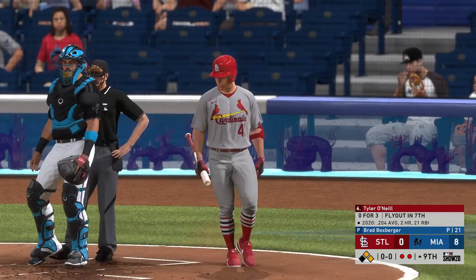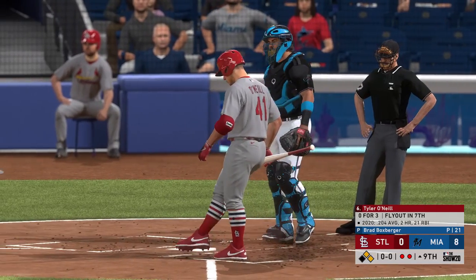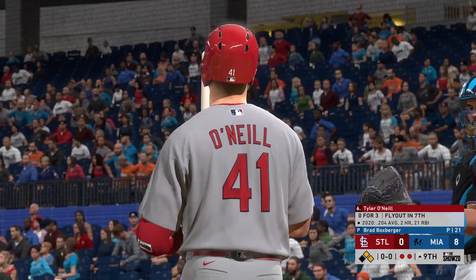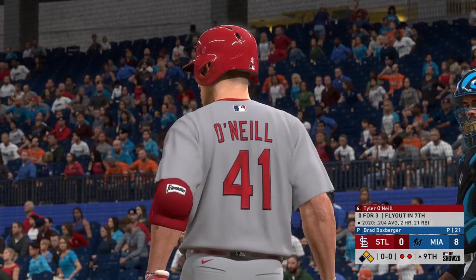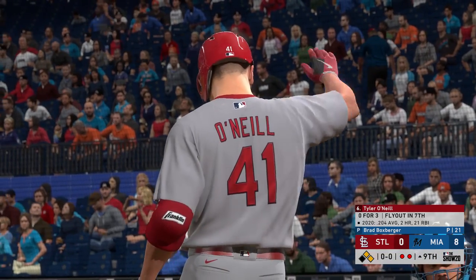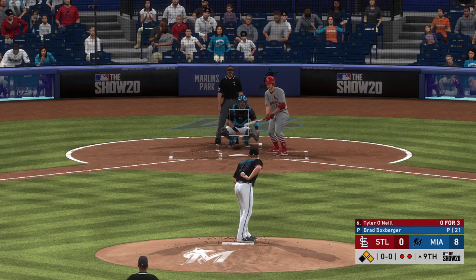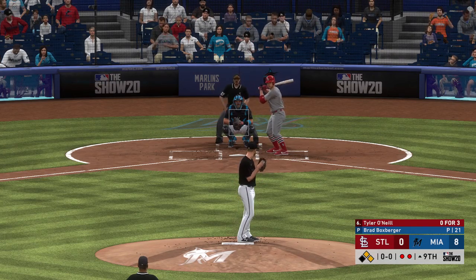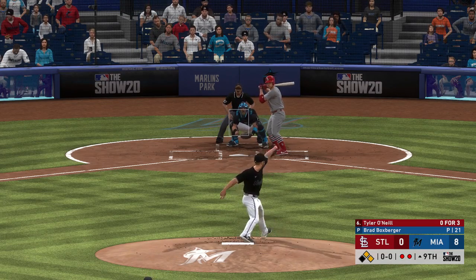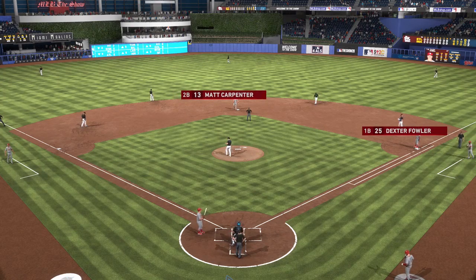Digging in, Tyler O'Neill, and his guys are looking to erase that donut on the scoreboard with a runner in scoring position. Yeah, Matt, they've been really shut down so far in this one. They've had runners on base, but haven't been able to string anything together. Ready with the first pitch. Here it comes. In there, and it's 0-1.